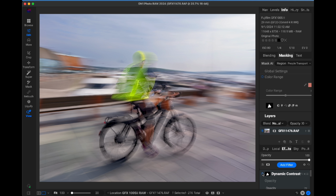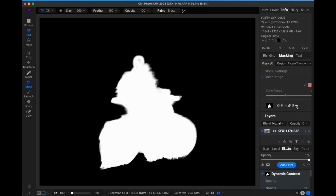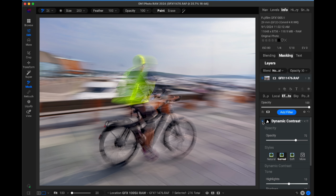I just have to go mask in the head. The head wasn't selected. AI doesn't always select everything you want in an ICM or a slow shutter or a multiple exposure, because AI is just not that advanced yet. There you can see the mask, what I've masked in and out. Maybe some more brushing just to smoothen out.